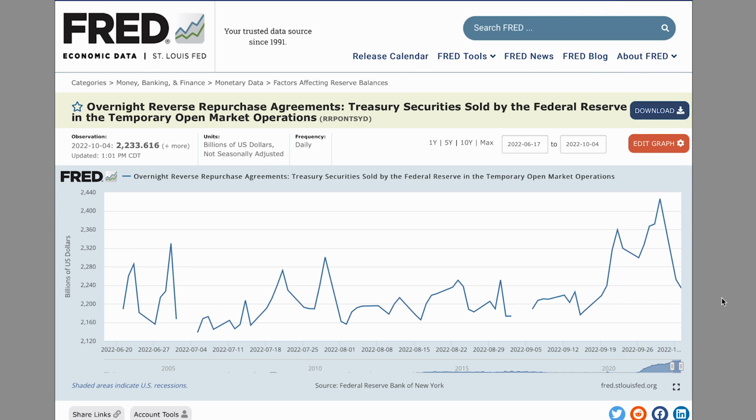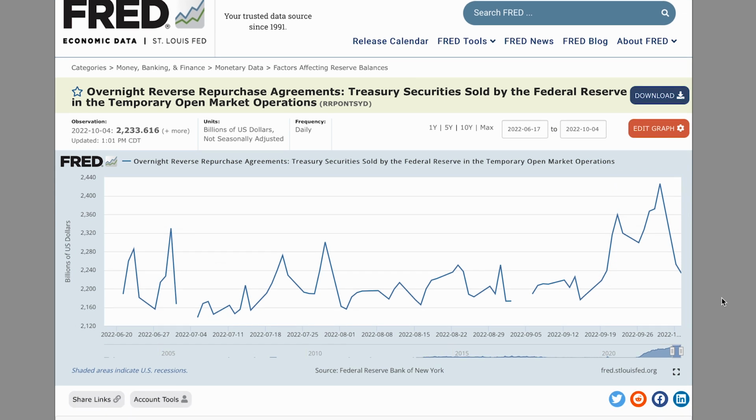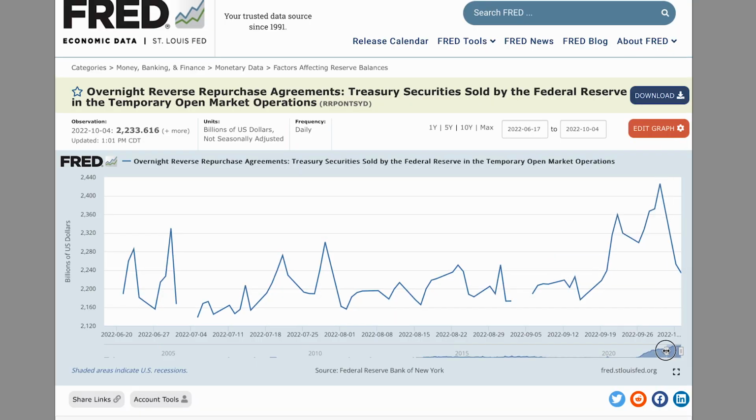So this is one of them here, the reverse repo facility here. We can see that on September 30th, it hit $2.425 trillion. And then it has since dropped. There was a big one from that Friday to that Monday down to 2.52. And then as of Tuesday, $2.233 trillion. So that was a significant drop, obviously, very big drop here. But when in doubt, zoom out. That's always what we have to do to take everything in context.